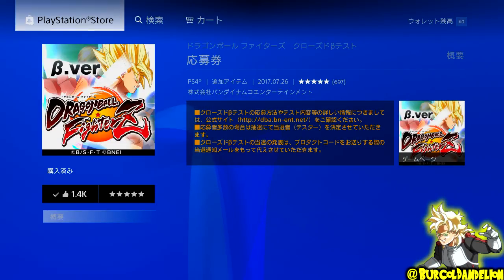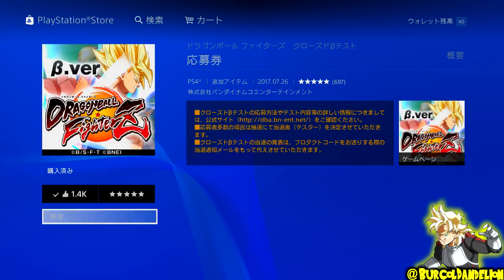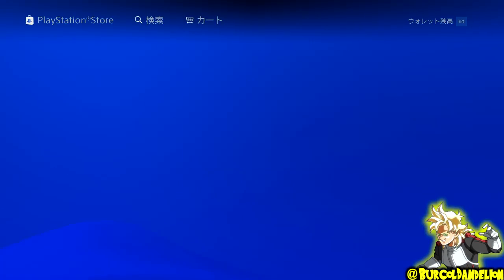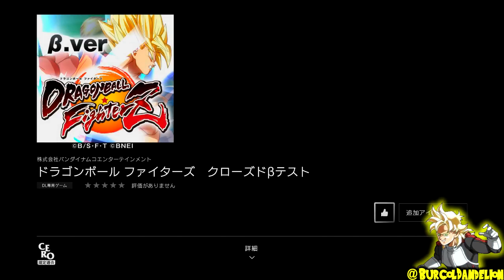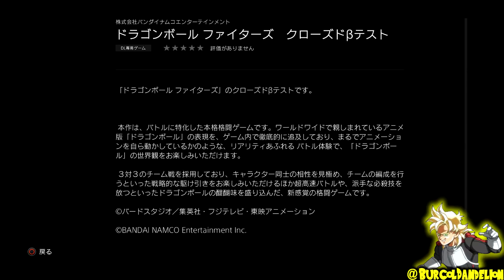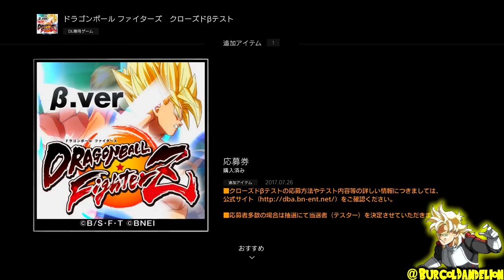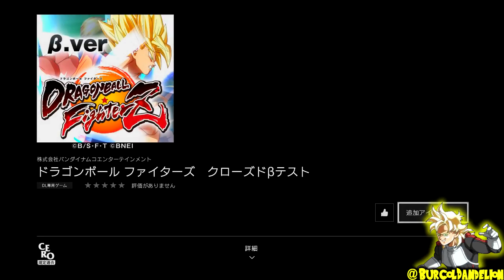Now keep in mind that, like I've mentioned, this is a lottery, or it's probably going to be a lottery, so you can, technically speaking, do this and make numerous PSN accounts. But if you do that and you do get multiple beta codes, all I'll say is please give to someone who doesn't have it, or tweet it to me and I will retweet it, and I'm sure someone will use it. So that's pretty much it.